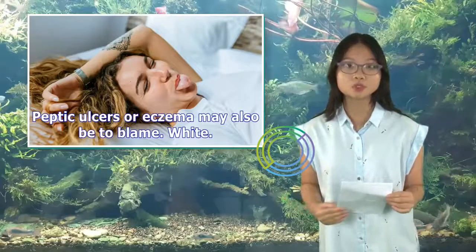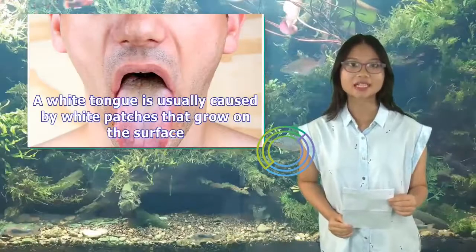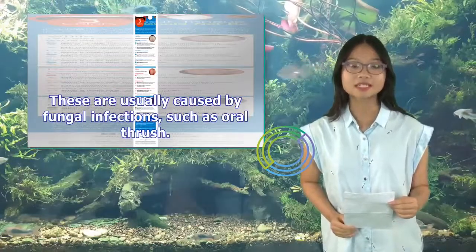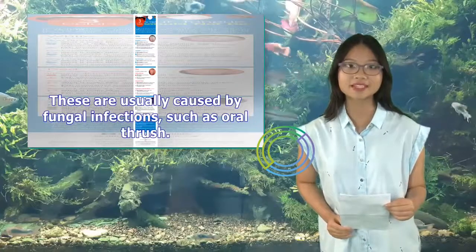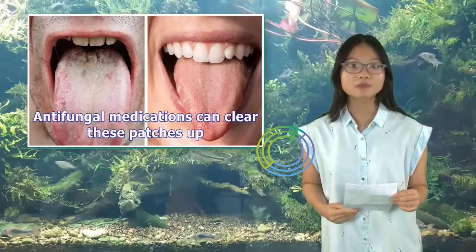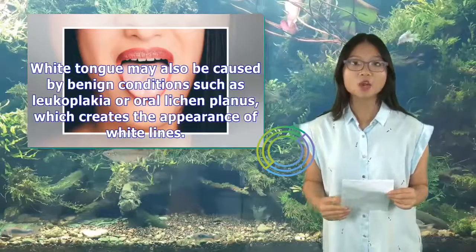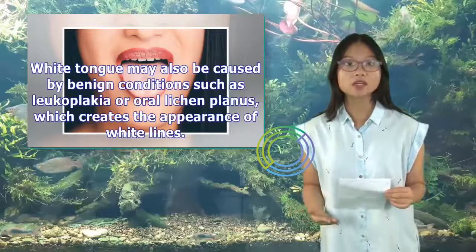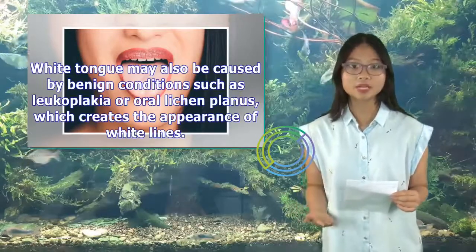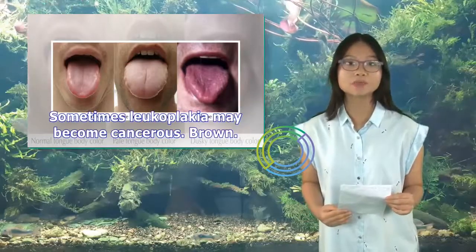White. A white tongue is usually caused by white patches that grow on the surface. These are usually caused by fungal infections, such as oral thrush. Antifungal medications can clear these patches up. White tongue may also be caused by benign conditions such as leukoplakia or oral lichen planus, which creates the appearance of white lines. Sometimes leukoplakia may become cancerous.